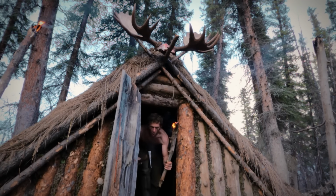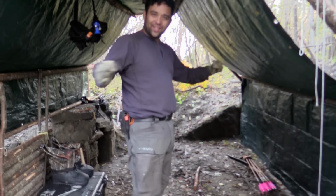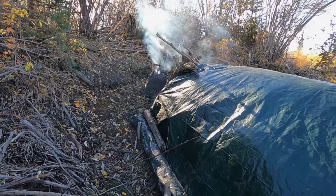Cross the threshold of Fort Moosehead. Oh my God! New shelter, I can stand up. I think the smoke's starting to make my head go a little bit wrong.